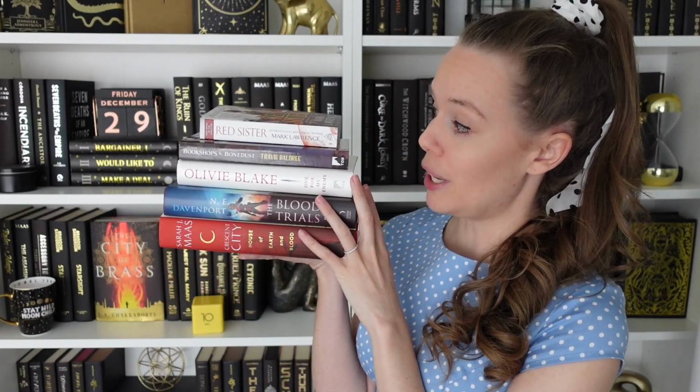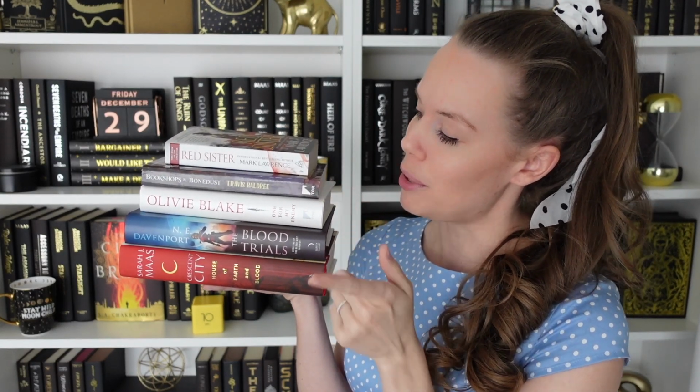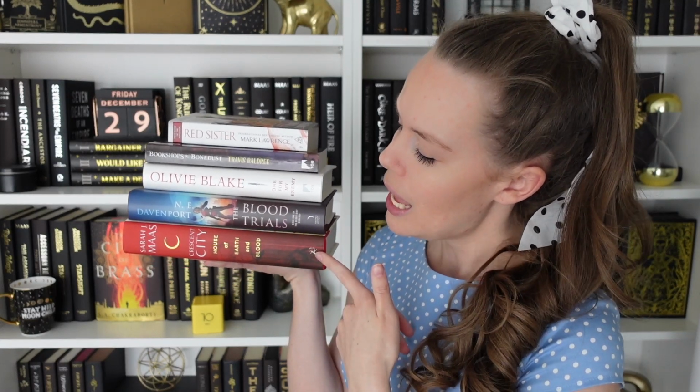Okay, look at my very reasonable stack for the month of February. I actually cannot believe that the game was this nice to me two months in a row. It's actually kind of surprising to me. But we have Red Sister for a book with a white cover, Bookshops and Bone Dust for a Spinner Wheel adult fantasy pick, One for My Enemy for a retelling. It's not The Blood Trials. The Blood Gift, I think, might be the name of that second book, but that's for a sci-fi. And then the third Crescent City book, which is for an audiobook.